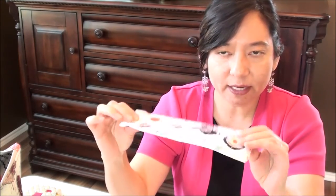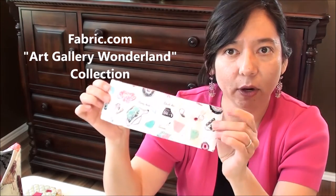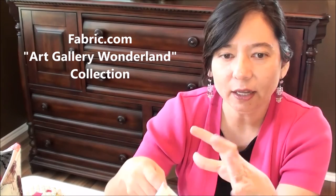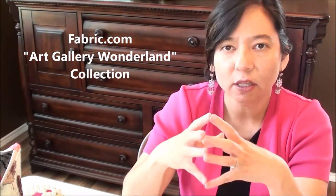So I made this one, and you can see the coordinating fabric is really pretty. The nice thing, I'm pretty sure it was fabric.com. I'll link where I bought all these fabrics as well. I think they're still available. What I like about that website is it bundles collections together.